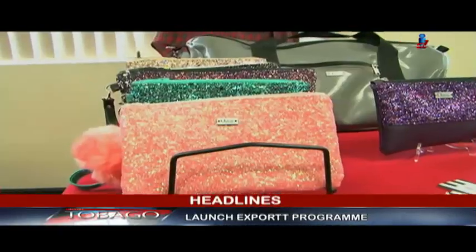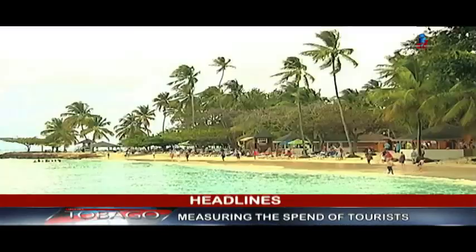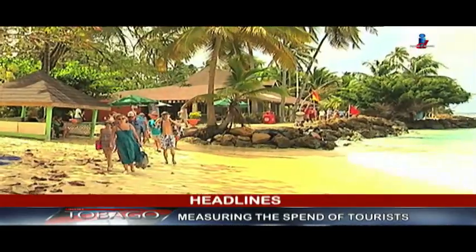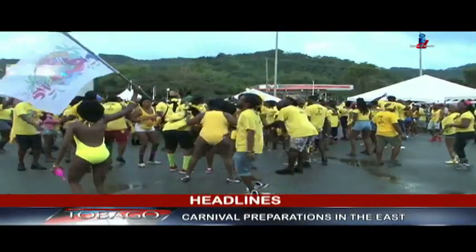The island's entrepreneurs are getting greater support with the launch of the Tobago Export Development Program. A scientific approach is being used to determine the true value of the tourism industry in Tobago, and later, carnival preparations in the east. These stories and more when Let's Talk Tobago continues. Stay with us.